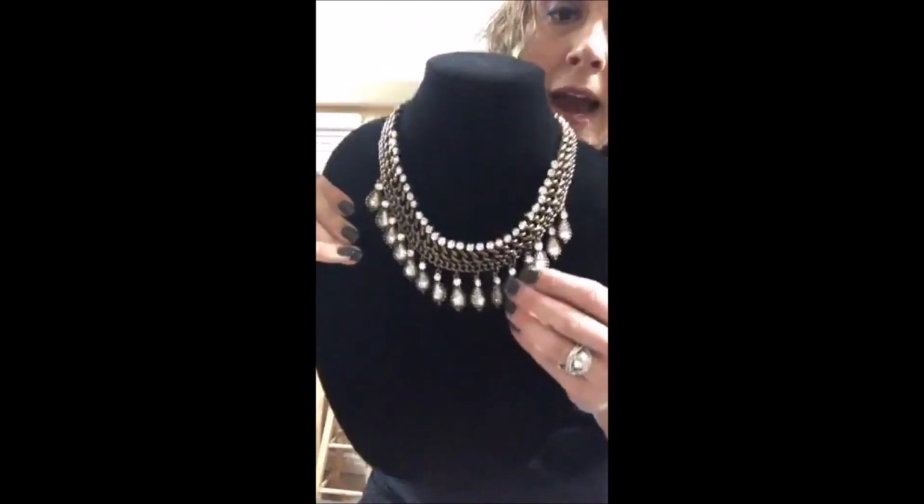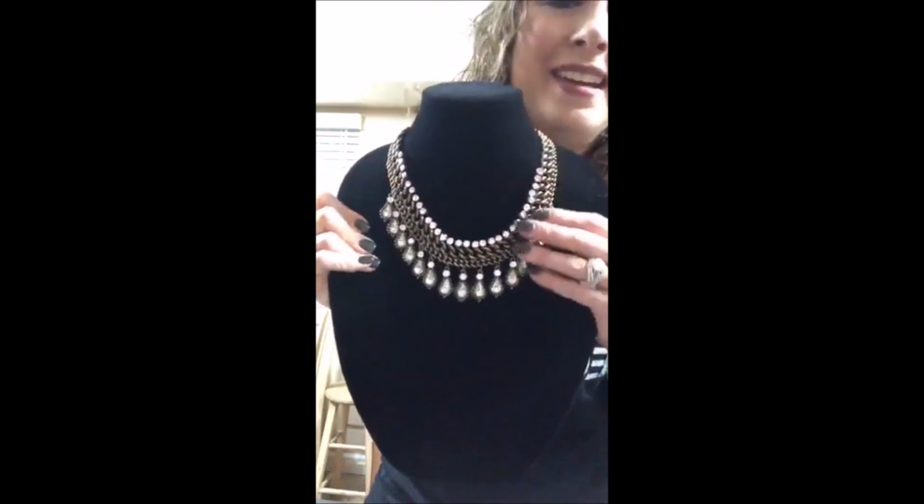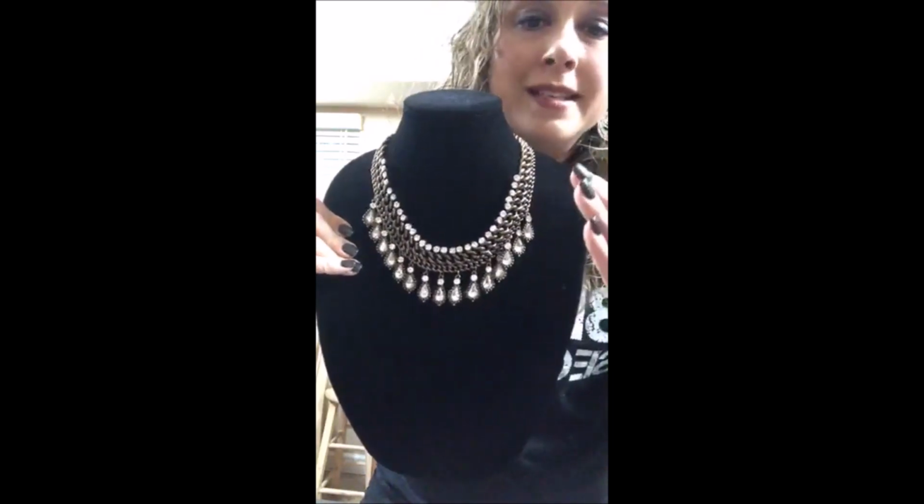It is so beautiful. I am not even a brass person because, like I told you, it washes out my skin. But I need a tan just so I can wear it, okay? I am so geeked. Every year, Paparazzi outdoes themselves.